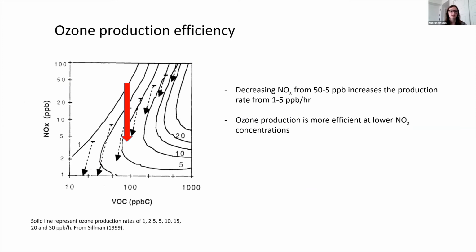This plot here shows the instantaneous rate of ozone production. Each of the curved lines is a rate of ozone production in parts per billion per hour. On the far left-hand side, we have 1 part per billion per hour, all the way up to 30, which is the smallest curved line. On the y-axis, we have NOx concentrations, and the x-axis is VOC concentrations. If you ignore the black lines and look at the red arrow here, if we were to decrease NOx from 50 to 5 parts per billion, we're actually increasing the rate of ozone production from 1 part per billion an hour to 5 parts per billion an hour. This is because ozone production is always more efficient at low NOx concentrations, and I believe that's what has happened at Lake Major.